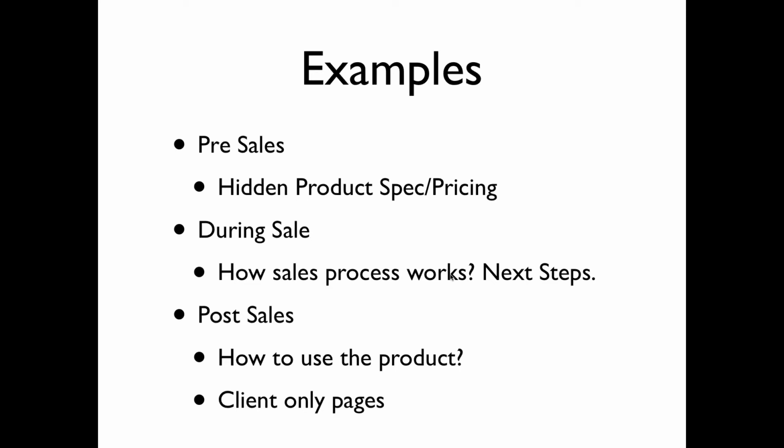Obviously, client-only pages are a great way of doing this. You can give them access to things, give them more value. Again, these are things that you have created to help support your product that your competition don't do.